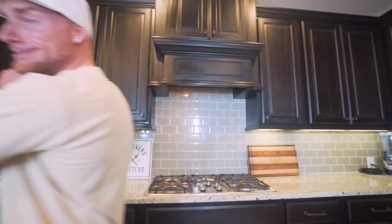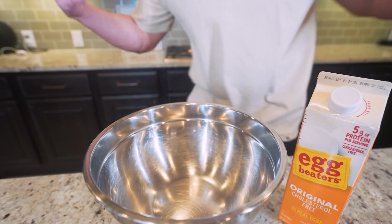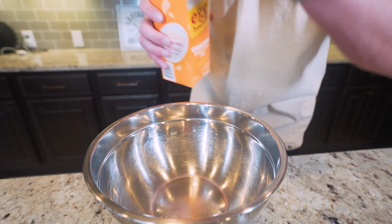And guys, I can't wait to show you just how easy this recipe is. Get yourself a large mixing bowl and follow my instructions very closely. Let's go. We're gonna begin by placing our mixing bowl on a food scale, and then all we gotta do is weigh out a few simple ingredients.